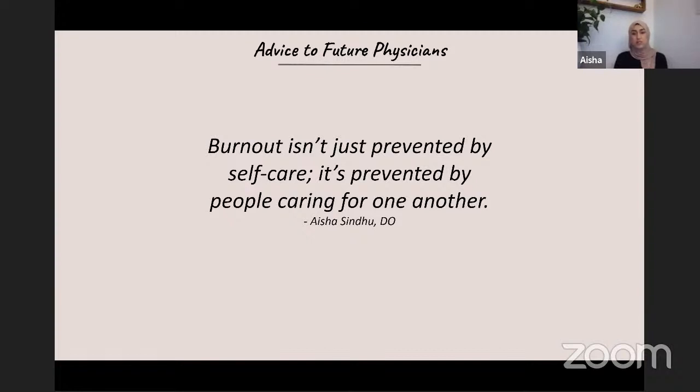Burnout isn't just prevented by self-care. It's prevented by people caring for one another. It's not worth it to go through these tough years alone. So don't be afraid to rely on one another and help each other out. It'll make these years go by a lot easier and you'll come out with some really strong friendships once everything is said and done.